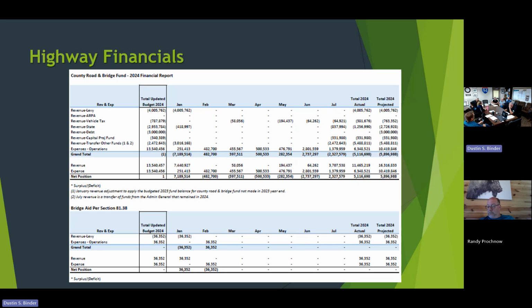Profit at the end of the year for the county road and bridge fund does not go back into the general fund. It kind of does, but it's considered highway restricted or committed. So it doesn't fall into that unrestricted number, the one we always talk about, unrestricted fund balance. This will not be a part of that.